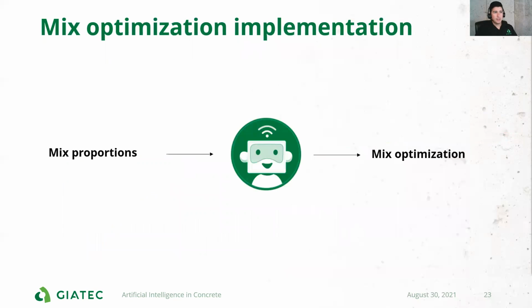And just to show you a little bit more how it works, so the mix proportions, what we're talking about, cement type and quantity, gravel type and quantity, also sand and admixture type and quantity. You are using an Adva, you are using a Glenium.